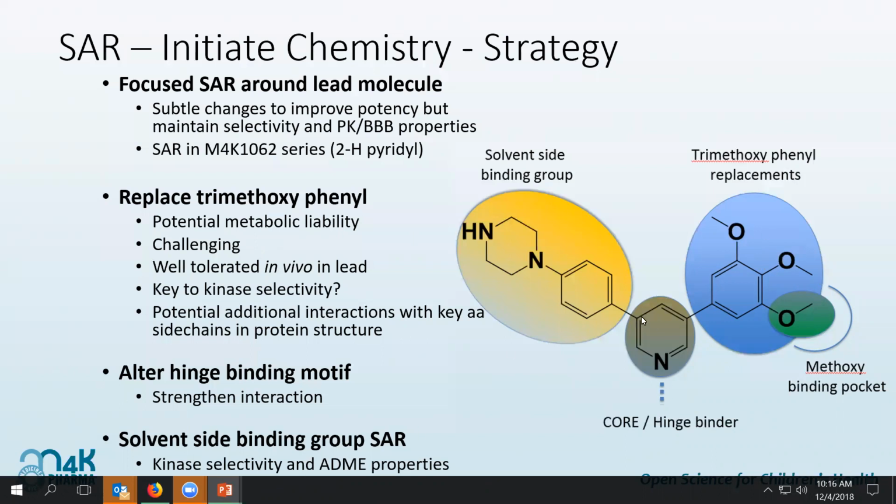We thought about trying to alter the hinge binding motif. The hinge binding is through this pyridyl nitrogen in this molecule, and we thought that if we could strengthen that interaction, maybe we could improve potency. And then the solvent side binding group over here, we've seen that it can impact kinase selectivity and certainly the ADME and solubility properties. When we have this piperazine, we have basic functionality, which makes the molecule quite soluble and also amenable to salt formation later on down the road. And you'll see that we may need to take advantage of that moving forward.